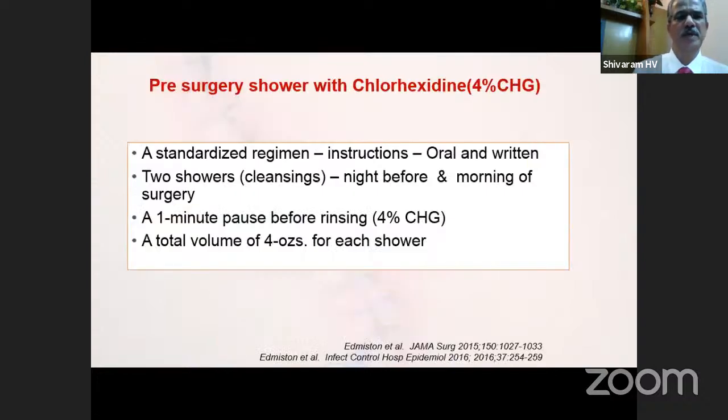I spoke about the pre-surgery chlorhexidine shower. There is a definitive way of doing it, and definite instructions should be given. Two showers are important: the night before the surgery and on the morning of the surgery. One minute of rinsing and application, and about 4 ounces are required. There are small 100 ml bottles of 4% chlorhexidine available. We can give one to each patient and tell them how to take the shower. They should not apply it to their face, but on the rest of the area they can use it.